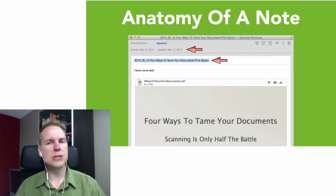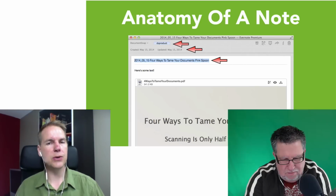Next, there's usually some date information. It's got a create date and an updated date, so you can tell when that note has been created and updated. You can use that to either search or sort on. There's some organization information as well that shows you the notebook, which we're going to talk about in a bit, which is where that note lives. And it will show you some tags, which we're also going to talk about, which just give some extra description.